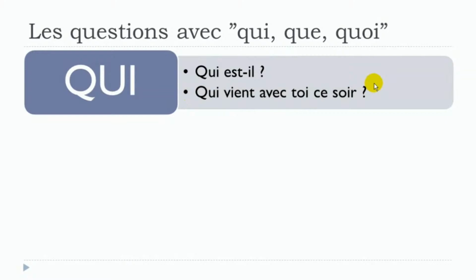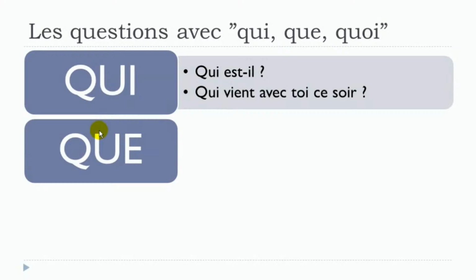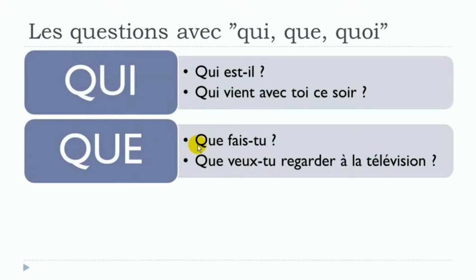Okay. Second one is que. So qui, who, que, what. What, okay. And then we'll see two examples here. Que fais-tu? Okay, fais is coming from faire. Faire means to do. Okay, que fais-tu? So what are you doing? What do you do?